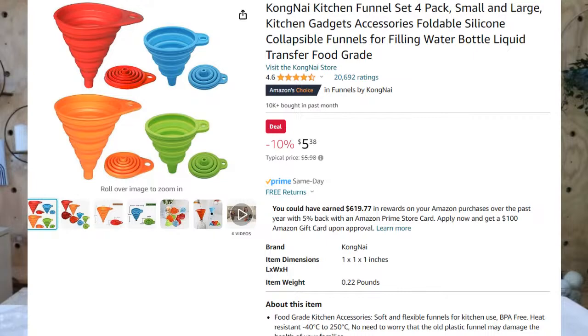Let me show you how compact these are. Look at how these could just fit on top of each other in a drawer. They're not going to take up a lot of room, but then when you open them up, you have this really great silicone funnel that you can use to pour pretty much anything in your kitchen. So love those. If you're needing a funnel, that would be a good option.